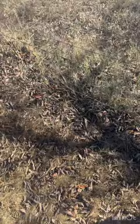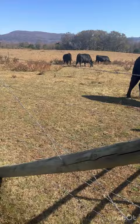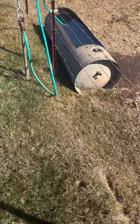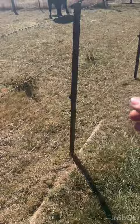There's our bulls, still sticking to the shadows. And cows are just grazing. It's about time for hay to start being put out. If you can't tell, I mean, it's getting pretty close. Well, I let the water trough run over a little bit. That's okay, though. We're just going to do the same thing we did in the middle. We're going to unhook it.